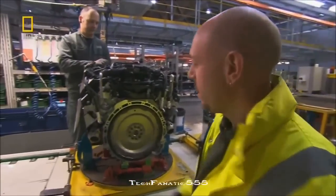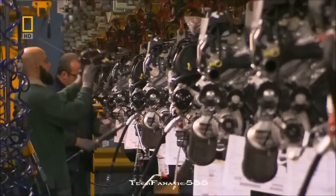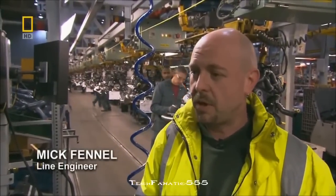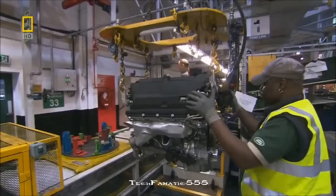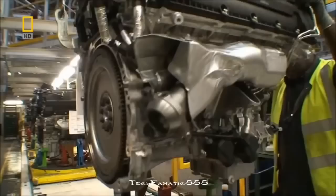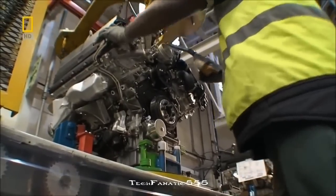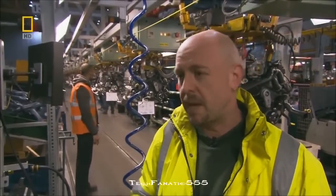Assembly operator Mick Fennell coordinates this power line. The engines come in as a basic unassembled block with a cylinder head on top. And here, it's called engine dress. So we dress the engine. We put all the ancillaries on, the pumps, the belts.